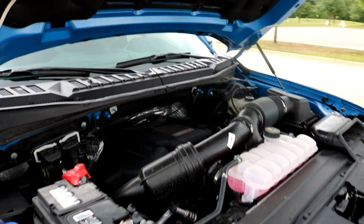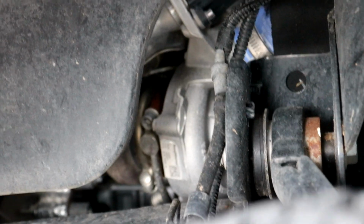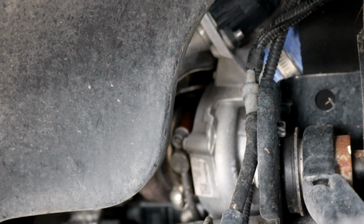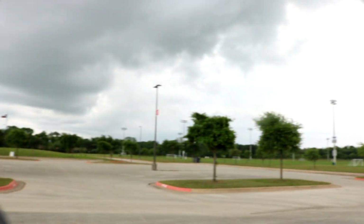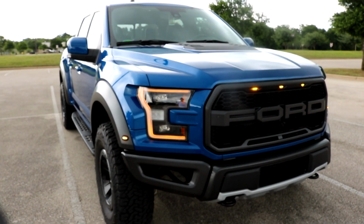of torque, 450 horsepower. If you want to get a glimpse of the turbo, you actually have to come over here to the fender, and if I get a good view on it, that right there is one of the turbos, and you can basically guess where the other one is on the exact other side. So enough talking about this beast. Let's go ahead and hop inside before this storm blows in, and let's give this bad boy a proper review.